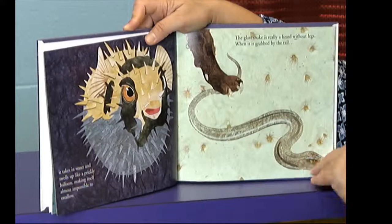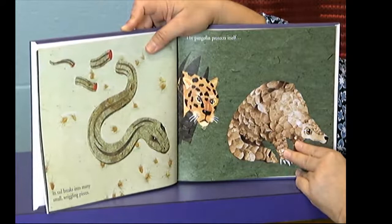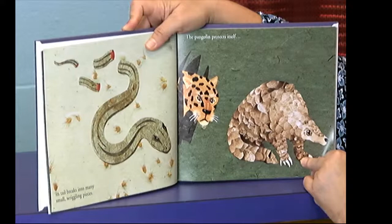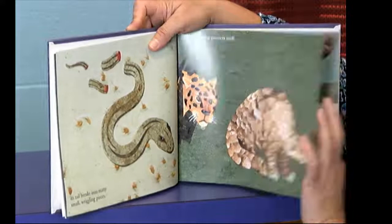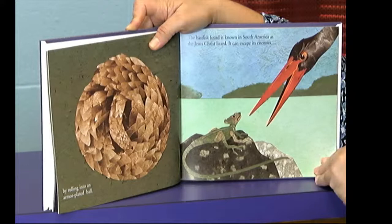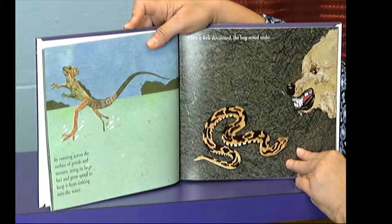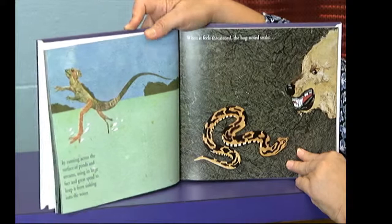The glass snake is really a lizard without legs. When it is grabbed by the tail, its tail breaks into many small wriggly pieces. The pangolin protects itself. I've never heard of a pangolin, but here he is. Protects itself by rolling into an armor-plated ball. The basilisk lizard is known in South America as the Jesus Christ lizard. It can escape its enemies by running across the surface of ponds and streams, so it kind of walks on water, using its large feet and great speed to keep it from sinking into the water.